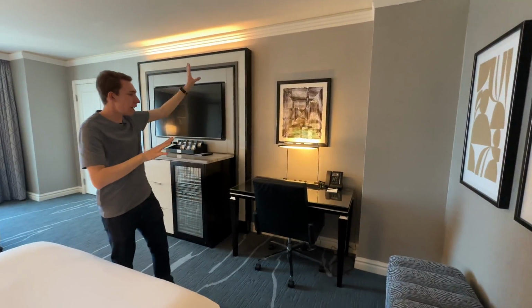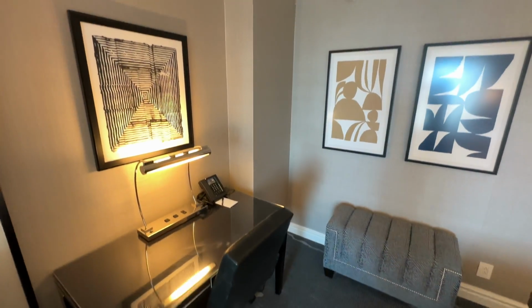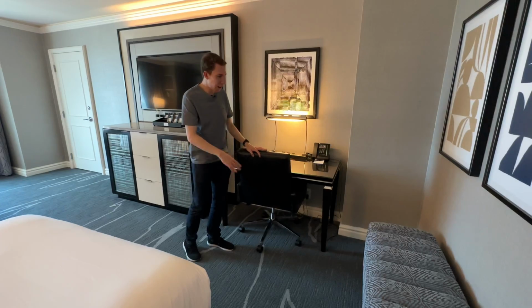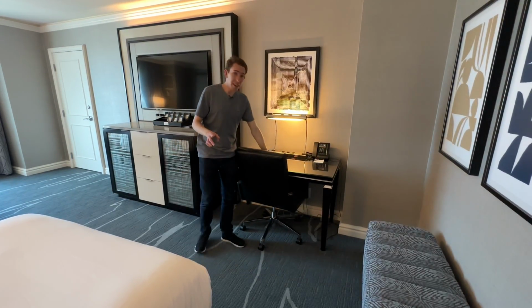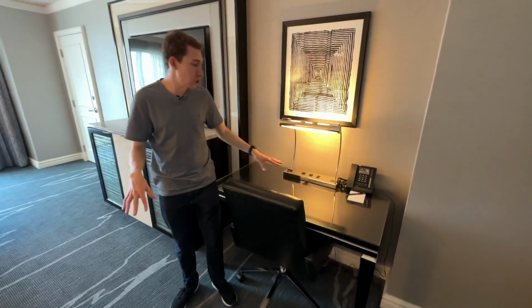I love the backlit lighting. We do have a desk here. The one thing, I do not like this chair. Very dated. I hate when the legs stick out like that. So that is one drawback, but you do have a nice desk. The Metropolitan at the 9 did not have a work desk. It just had a little table with no chair.